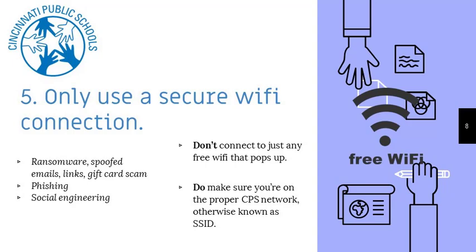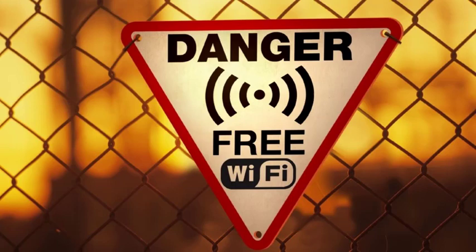Connecting to these types of networks allows your data to be transferred without any form of encryption or security protection. Your banking information or any other data from your device is simply laid out for anyone to access. This is why you must always use a secure Wi-Fi connection.